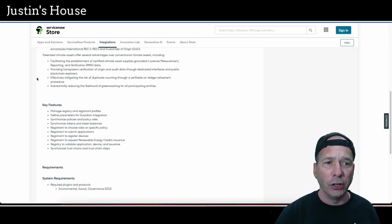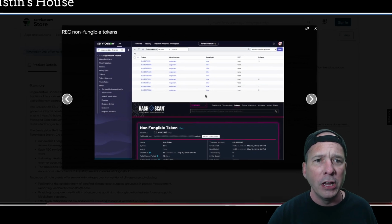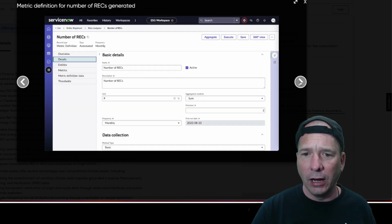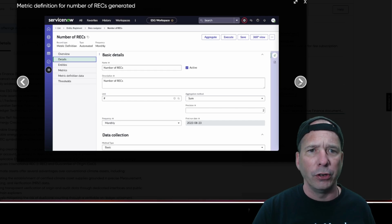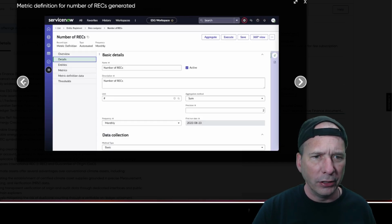Let's check out and see if there's some screenshots for this one, and there are some screenshots. Sorry for up and down there. First, some REC non-fungible tokens. Let's go next, number of RECs. This looks like a metric definition for the number of RECs generated. What does REC mean? Would I see it anywhere? Number of RECs.